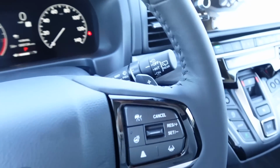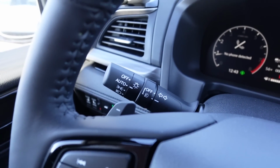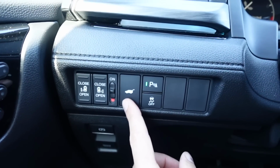Taking a look behind the steering wheel, we do have steering wheel mounted paddle shifters, the stalk on the right side for the windshield wipers, and then on the left stalk we have headlight controls. Down below all that, we have buttons right here to open and close your rear sliding doors. You can turn that on and off. Tailgate release, parking sensors, as well as traction control, and then an electronic park and brake with your brake hold.